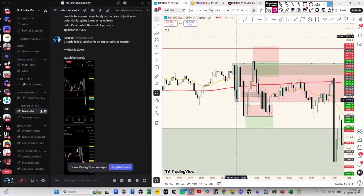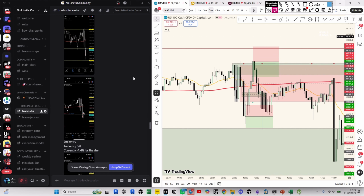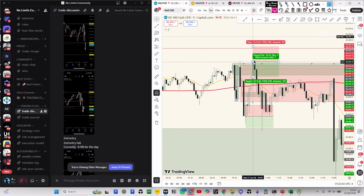So you can see the first breakout was here. All right, this long wick was the first breakout. I entered here. It got to 60% and then reversed very quickly. Took out my stop loss. Now I took a second trade. So this was a funny day. I took a second trade here going up, and guess what? The price also failed. So this was two trades down.